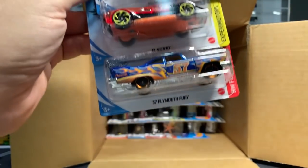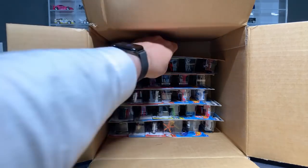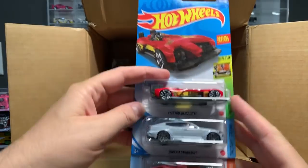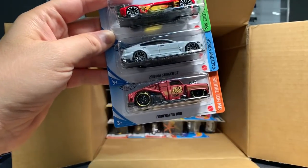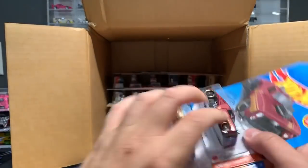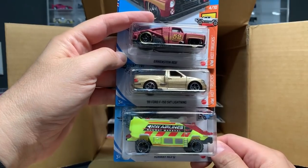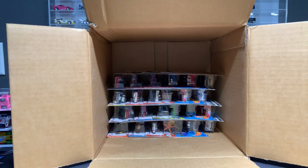Night Dragon, El Viento, and the Plymouth Fury. We're looking for anything interesting, Arrows. We found the Super Treasure Hunt, so now it's just what else can we pull from here? Electro Silhouette, 2019 Kia Stinger. The recolor is really cool. So is the Eric Stein Rod. Recolor is awesome. Oh, behave. I'm behaving. Is my energy level better than it was yesterday? I hope so. Eric Stein Rod again. 99 Ford F-150 SVT Lightning, great casting, Runway Rescue. That is cool.